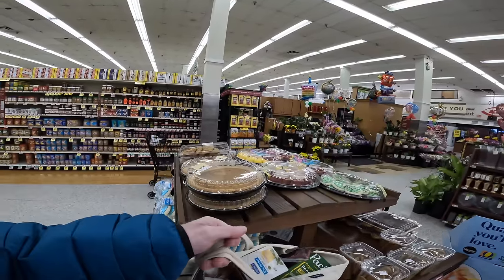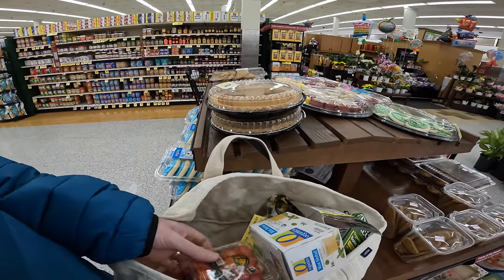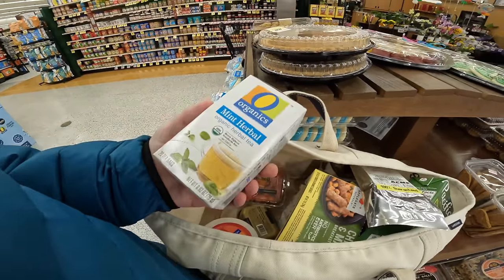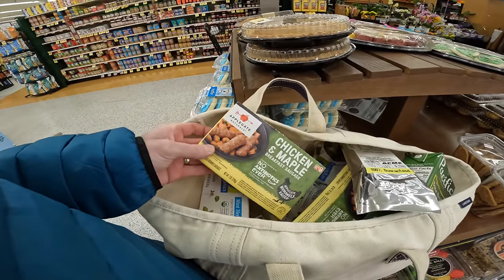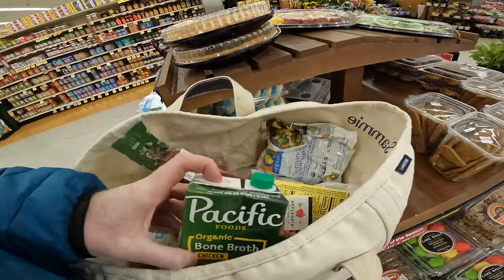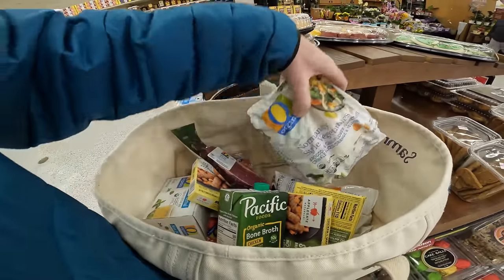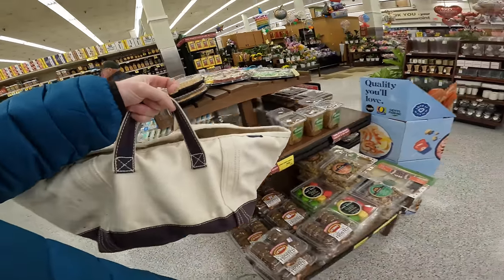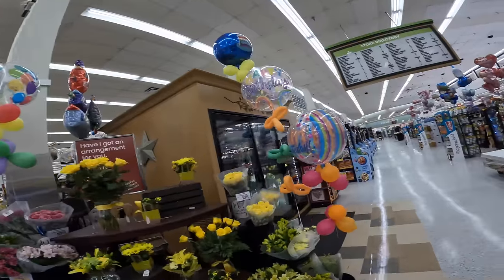Hopefully. Now the snow day mission. This is the supplies we got. Baby tomatoes, cottage cheese, butter, herbal tea, chicken and maple, steak, bone broth, veggies, frozen veggies. Half of this stuff's stuff that Finn eats. Basically all of it's kind of in a way for Finn except for the bone broth. All right, let's do this.